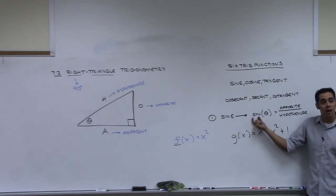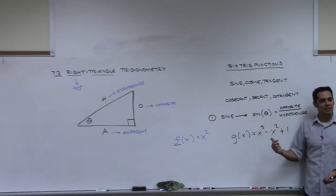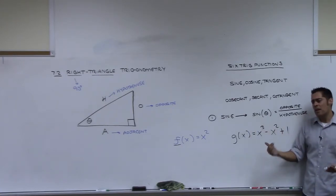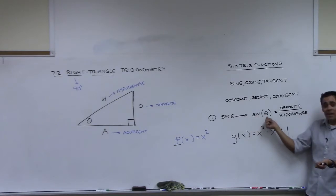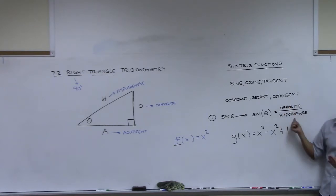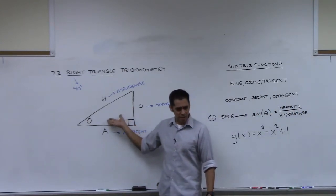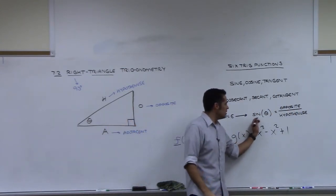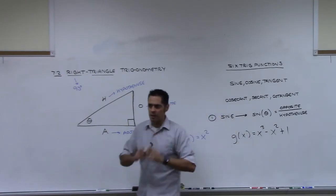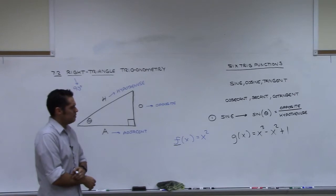How do I let you know I'm talking about the sine function? I write S-I-N, and then you know I'm talking about sine. It's just the name of it. What do you plug into it? Some angle. What does it spit out? The opposite side divided by the hypotenuse side of the triangle that is formed when you draw it like this. So sin is just the name of the function. Does that make sense? Okay.